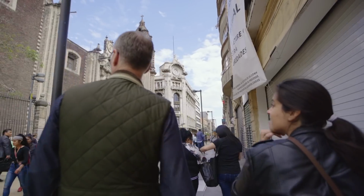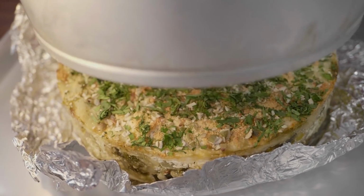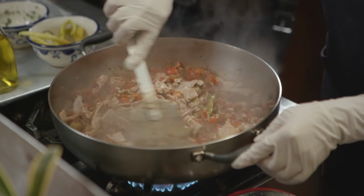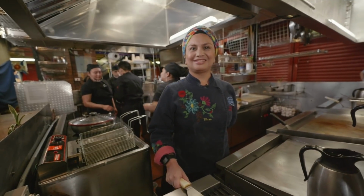This week on Milk Street, we travel to Mexico City, where we learn to make a tortilla casserole. It's called Pastel Azteca from Esmeralda Brinn. Then we wake up very early to go to the Coyoacán market, where we stop by La Cocina de Mi Mamá to cook pork in Veracruz sauce with Adriana Luna. So please stay tuned for the cooking of Mexico City.